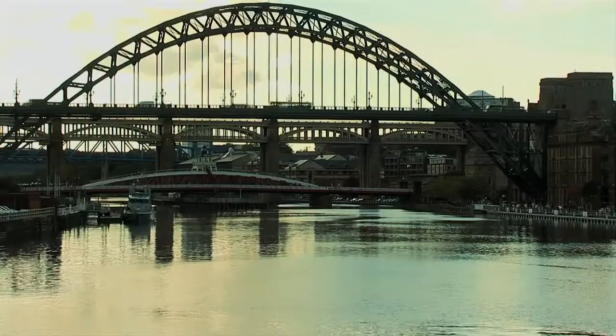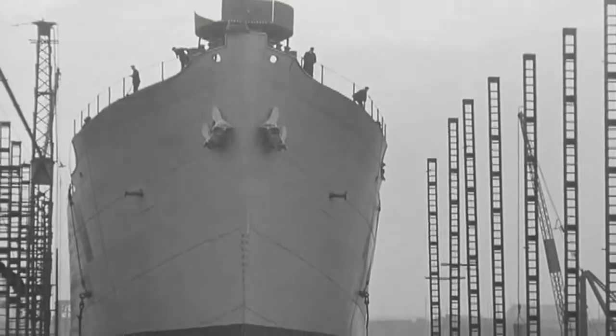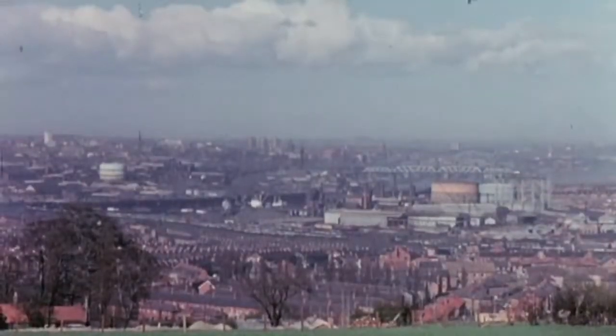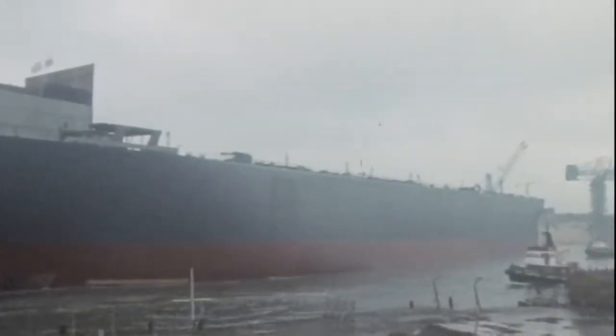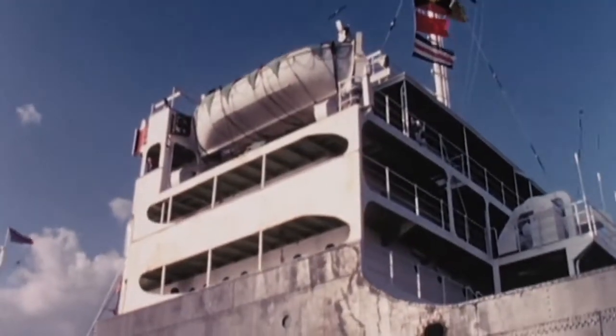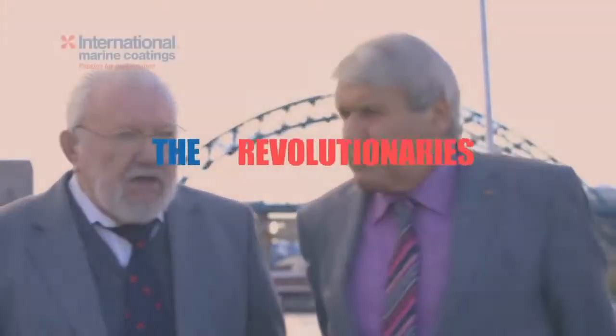The River Tyne, where ships have been built since 1296. It grew to be one of Britain's largest centres of shipbuilding and saw the construction of the world's longest ship, the Esso Northumbria, in 1967. True to this heritage, in 1974 came a revolution to transform the world of shipping, led by these men.